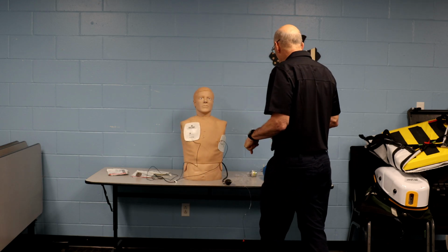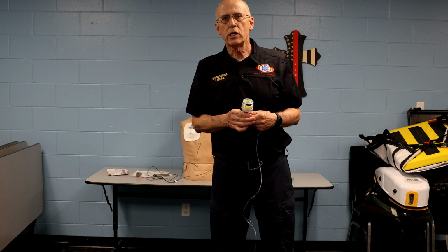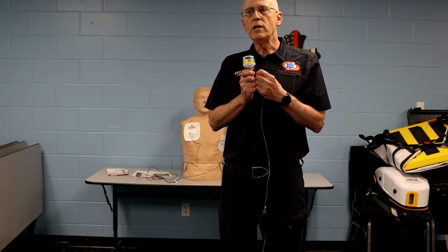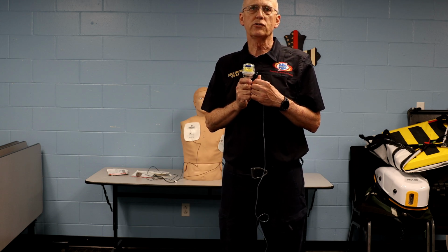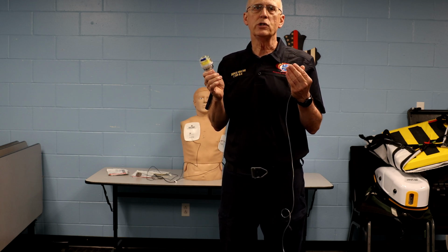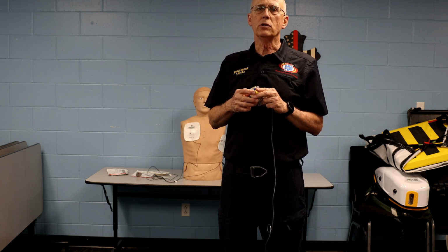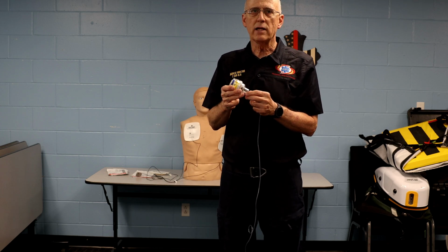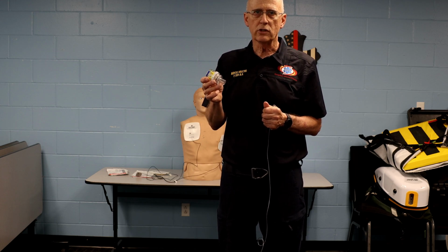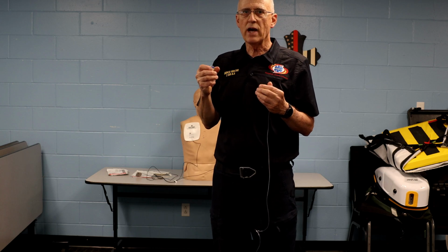I just want to show a couple pieces of equipment. As part of the process, we're going to use the rescue pod. What the rescue pod does is, when you come off the chest, or when the Lucas is decompressing, it allows the chest to recoil, which increases the negative pressure in the chest. The rescue pod keeps that negative pressure from being lost through the endotracheal tube or the airway that's in place. So it makes that decompression phase more effective.